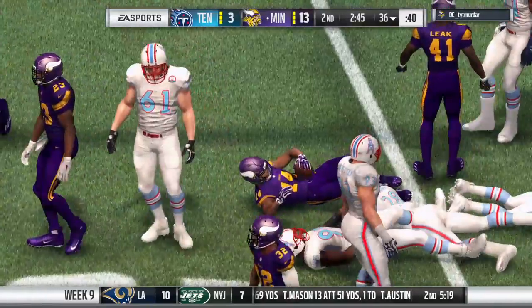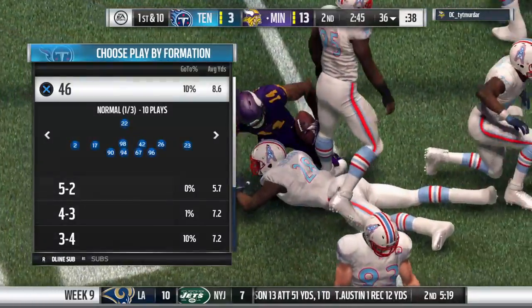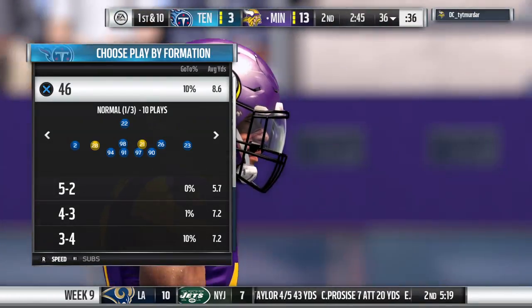Give him 11 yards that time on the return. And the offense will come back onto the field for the 1st and 10.